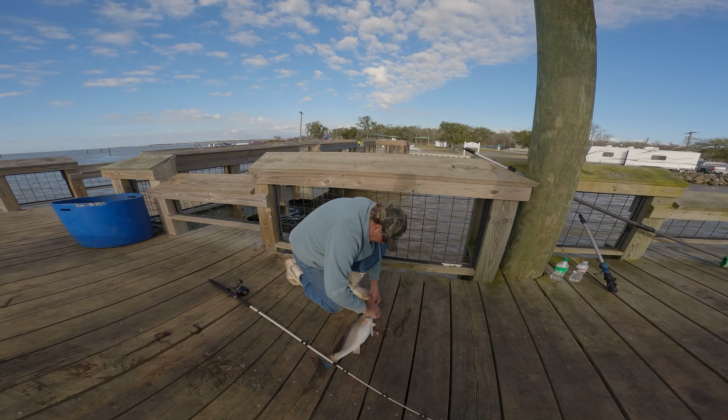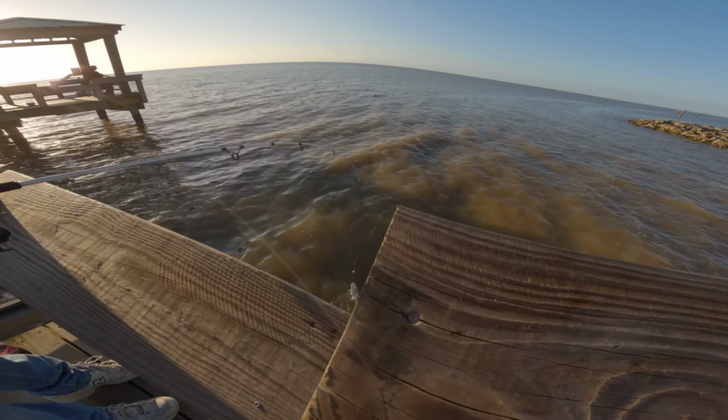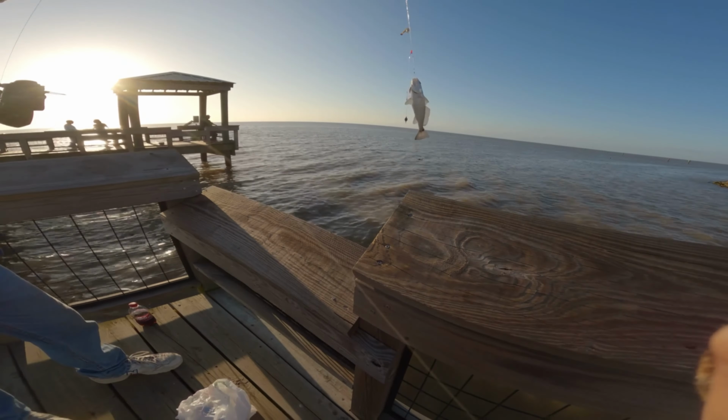How did you do that? I don't know. Oh, it's a redfish. Baby redfish. It's a little one.